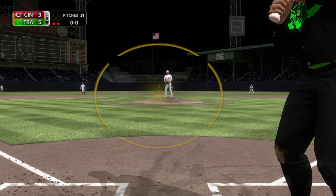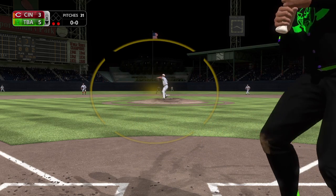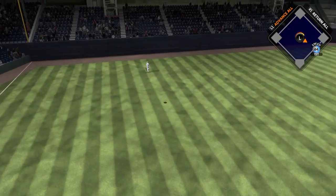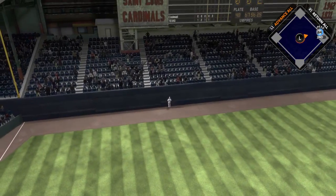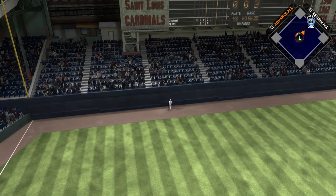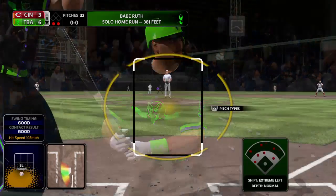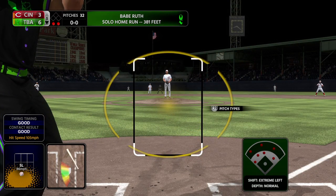And here comes the Babe. He takes it to the opposite field, high and deep to left. Schebler ranging back, and it's gone as they add still another. Here's Albert now. Comes in 1 for 2 with that home run he hit earlier.